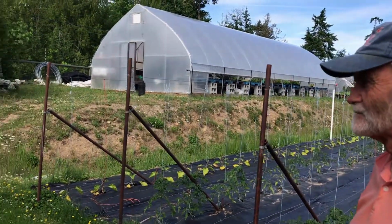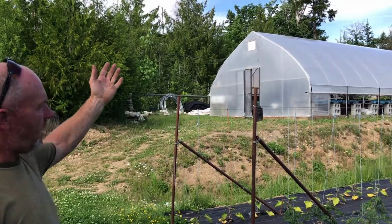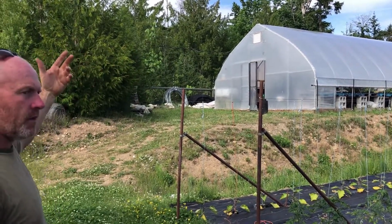Yeah, and then the small greenhouse is where we start everything. We can go up and have a quick look in there. Sure.